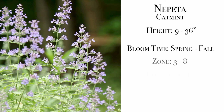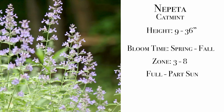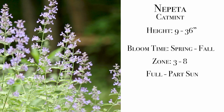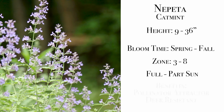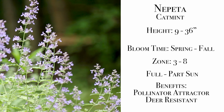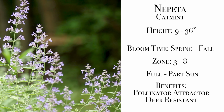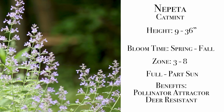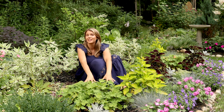Zones 3 through 8. And you want to plant it in full to part sun. But again, I have planted it in shady spots, so it still will perform. It's a great pollinator attractor. I mean, the bumblebees just love this thing, and it is deer resistant. They don't like the fuzzy leaves, and they also don't like that really herbal flavor, similar to lavender.